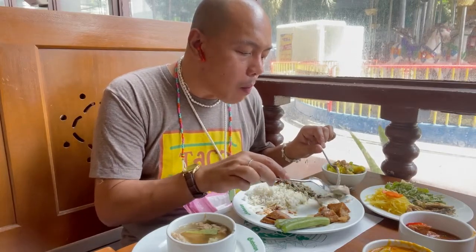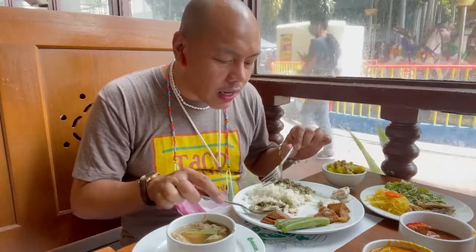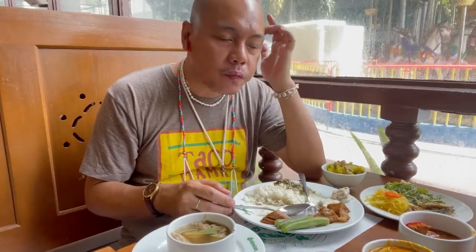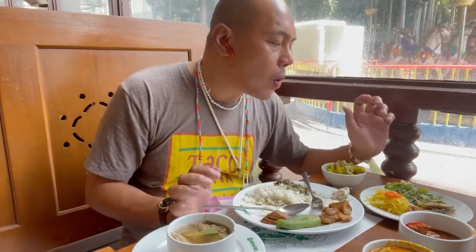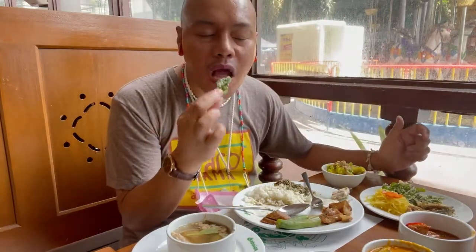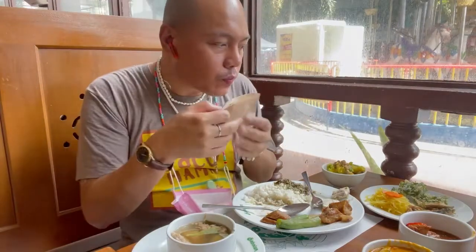Guys, kinuha ko rin yung lahi. And the steamed crab. Favorite ko guys ang crab. So, next on the list is the crispy kangkong. Tikman nga natin. Medyo matigas yung breading guys. Hindi ko siya manguya, sayang.